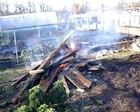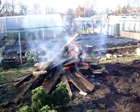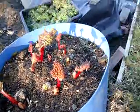And there's the fire going. Look, lovely. Bit smoky because all the wood's wet. And then, obviously that's my lovely rhubarb Darkness coming through, so I'm chuffed with that.